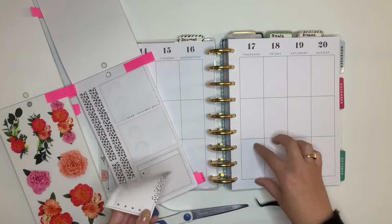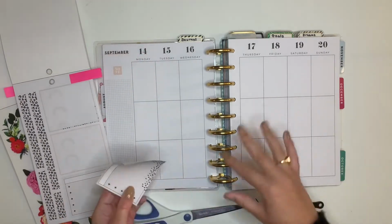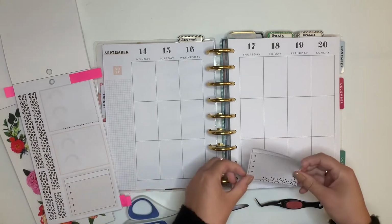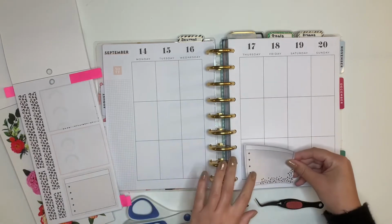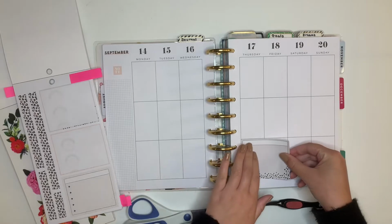And normally I do tasks down in the bottom section of this layout, but I'm thinking this week I'm just going to do gratitude, to be honest with you. So I'm using this one that has all these little plus signs, some of those Dalmatian dots. We'll put it right here.